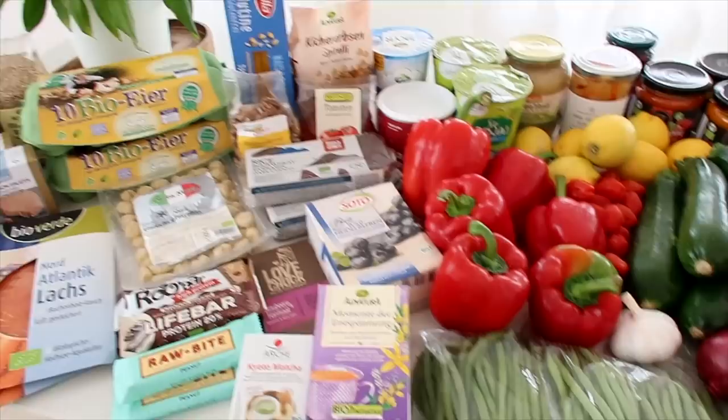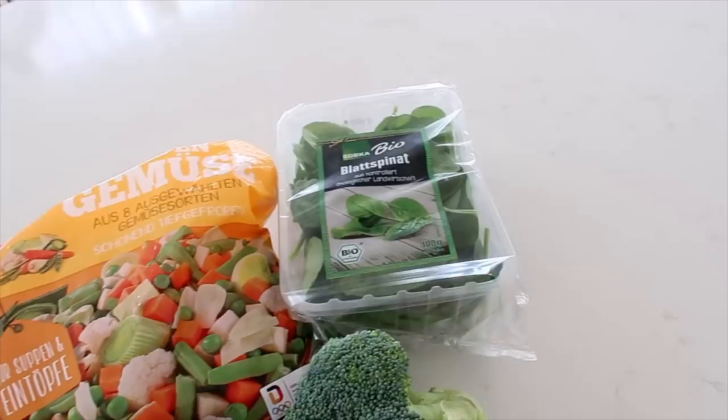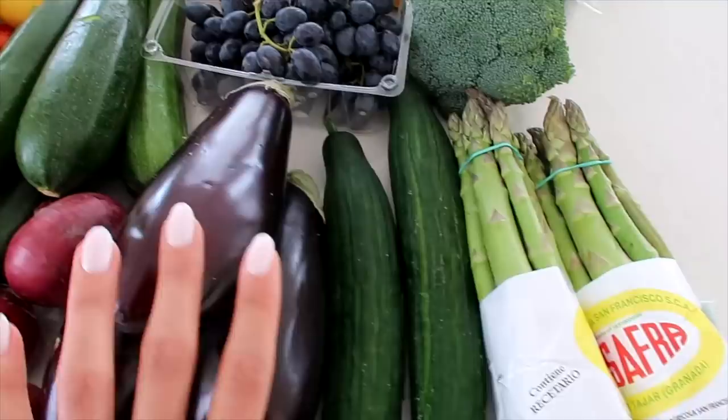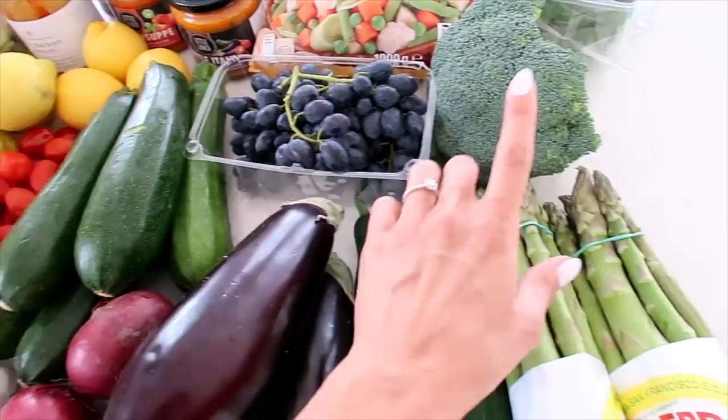So starting on this side, I've got some spinach. I got 3 packs of these. We go through this really quick in smoothies, our vegetables in the morning, soups, curries. I just throw spinach in everything. Got some broccoli, asparagus, cucumber, eggplant. We have been obsessed with eggplant. I love to just toss them in some olive oil and bake them in the oven for like 30 minutes, and they are so, so delicious. Also with broccoli, you can do these together.